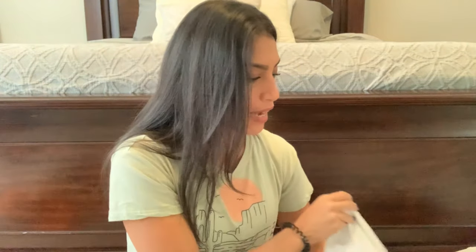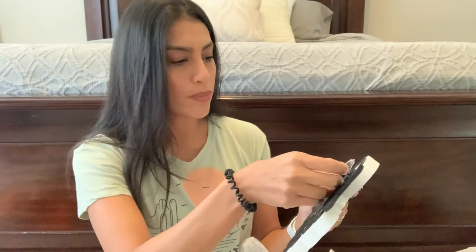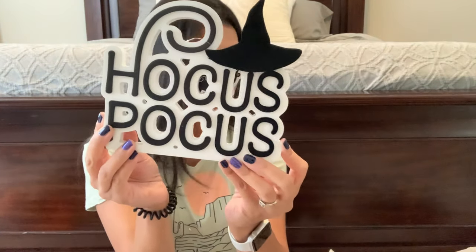And then the last item, I'm pretty sure this is the last item that I purchased. This one, also from the Dollar Spot, was only $3. And of course, it's a Hocus Pocus sign because I'm obsessed. And I'll probably put this in my kitchen or something. But for $3, why not?